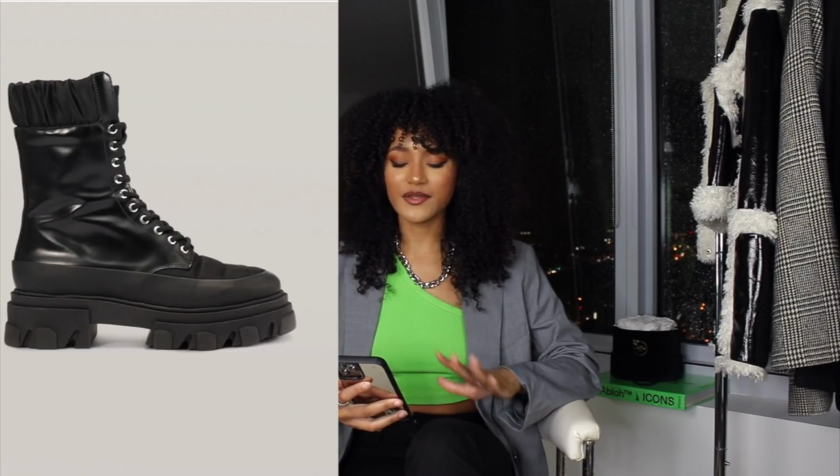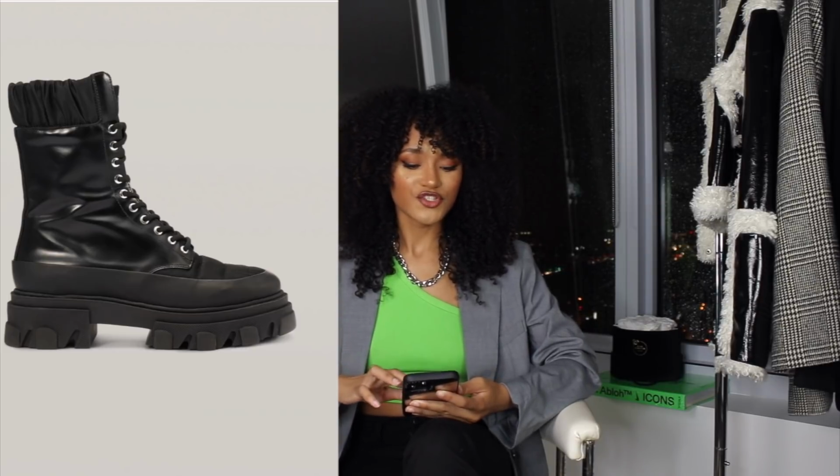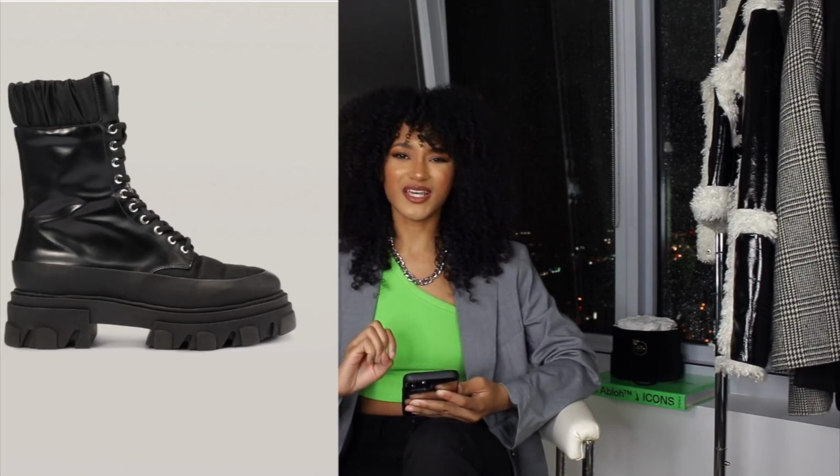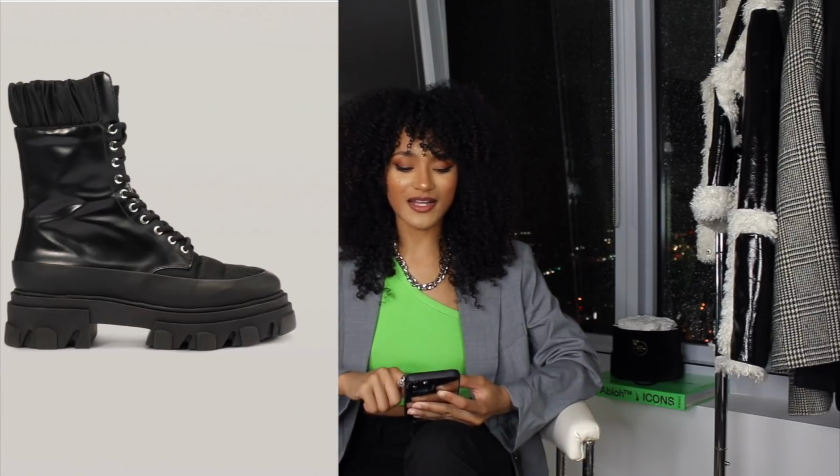The next shoe that I saw is another pair of tractor cleated boots. These are combat boots, but they have a padded toe. So if you're looking for something similar to the Prada boots, I think this is really cute, but obviously not at that same price point.